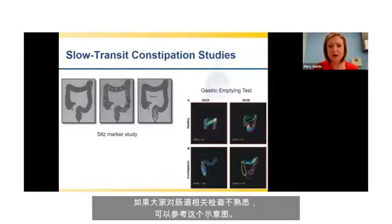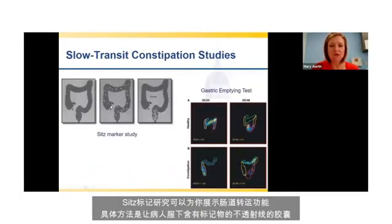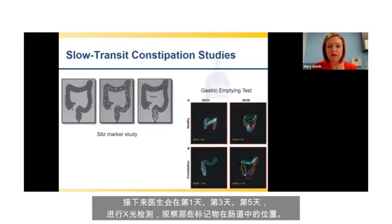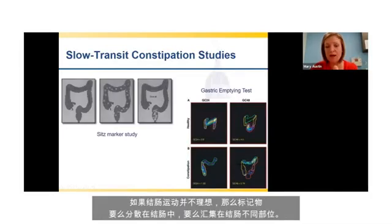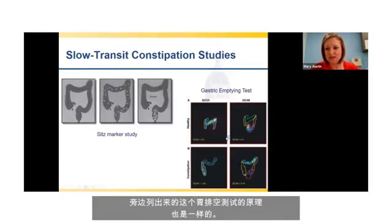So this is just a little schematic for those of you who aren't familiar. The SITZ marker study here is showing that you basically take this little radio-opaque capsule that has all these little markers in it. And then at like a day, at 3 days, and at 5 days, they take an x-ray to see where those markers sit. And if you are passing normally and have normal colonic transit, they should all be at the end of your rectum or empty within day 3, right? But if they don't move well, then they are all spaced out or pool in different regions of the colon.